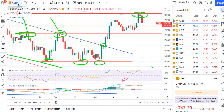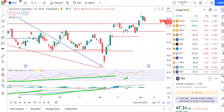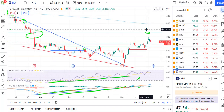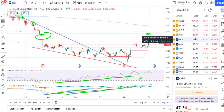Gold stocks, I started lightening up on those last week, talking about Newmont, how I thought it was probably going to sell down, and some of these other gold stocks, they were all hitting kind of key levels of resistance. So Newmont could have one final move up to close this gap at about 52. But for now, I did start to lighten up on those.